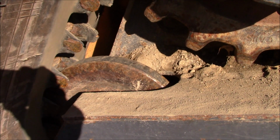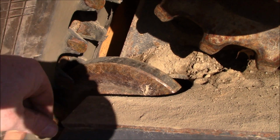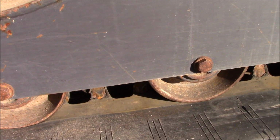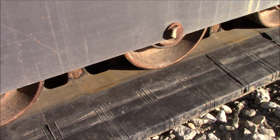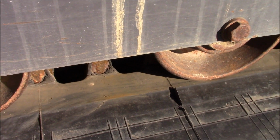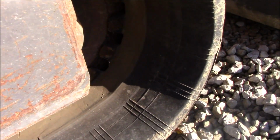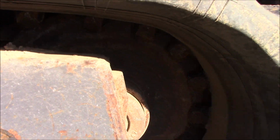Rollers are in good shape, nice and smooth. These rollers are in good shape. None of them's thin, none of them wobble, no grease leaking out of the bearings. Underside of the tracks are in real good shape. They don't show any gouges or scuffing. Front rollers look good, nice and smooth.